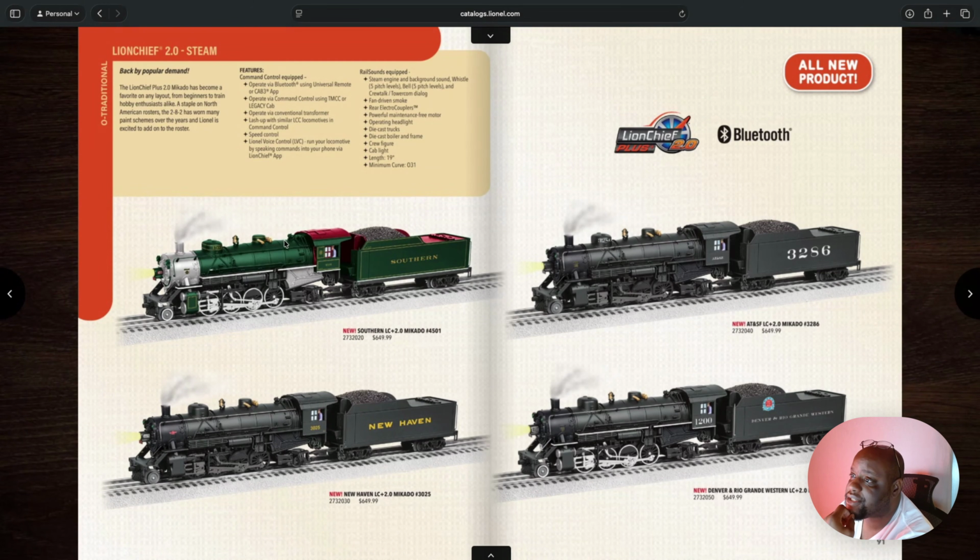All right, now we're getting to the Lion Chief 2.0s. I'm having a bad day with language, apparently. These are the semi scales. So if you're looking for affordable, if you're looking for those tight curves that you couldn't find in the Legacies, this is where you would normally go in this catalog, newcomers. This is where you would find some cool stuff. And I honestly say that that Southern that is popping out on that page right there with that beautiful green is probably the best thing on this page so far that I'm seeing.